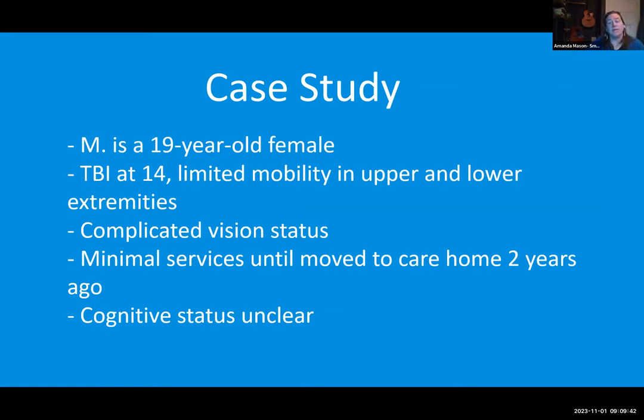She also had really minimal services. She was living with family until 2 years ago and then got moved to a care home. So it was just kind of starting everything all at once. So it was a lot for her. And then they've been really unable to get a good read on her cognitive status, like what she can hear, what she can understand, because her communication is really complicated.